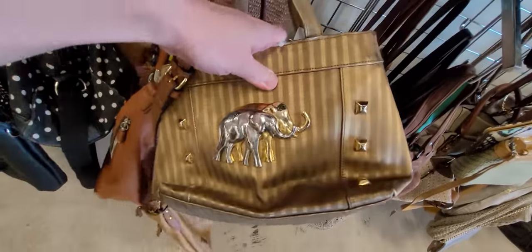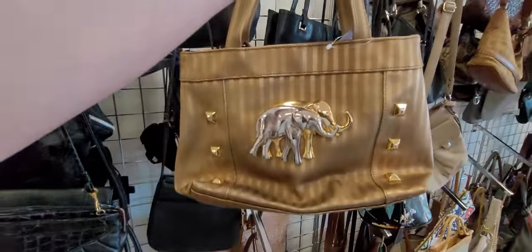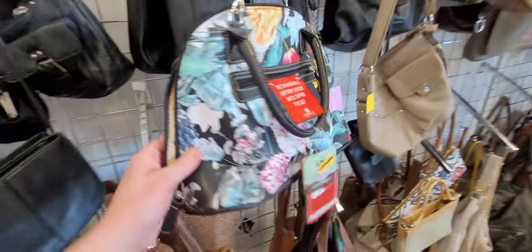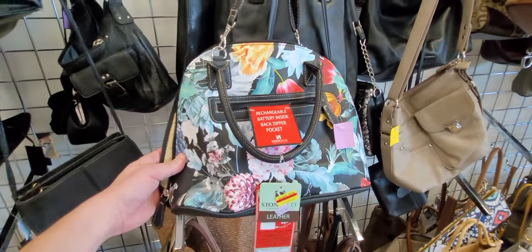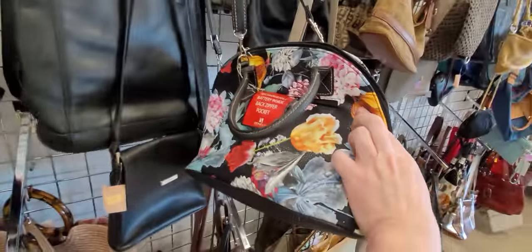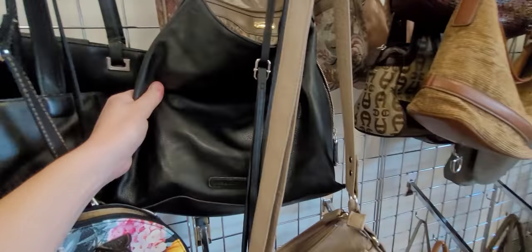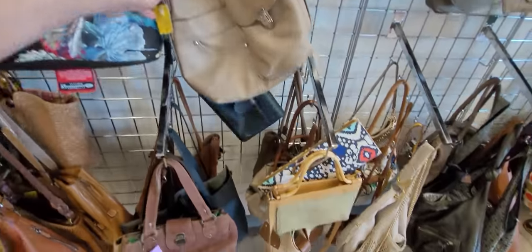Now I've had this purse right here. So I sold similar recently. I like elephants. I'm gonna pass on that one though. Stone Company, guys. That's a Stone Company. Brand new bag there. What is this one? This is Gianni Bernini. Liz Claiborne.